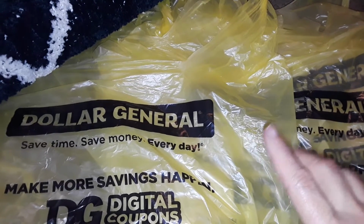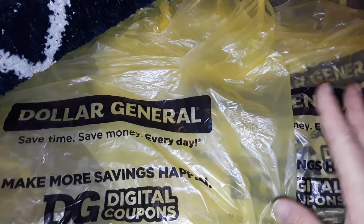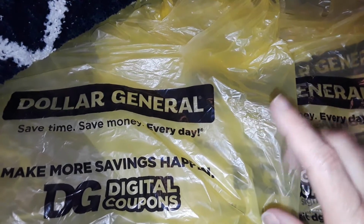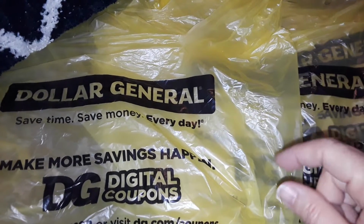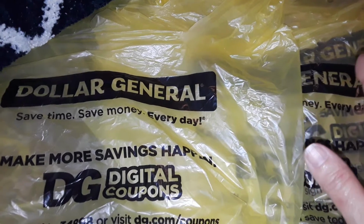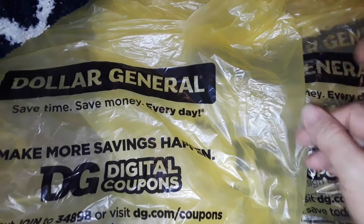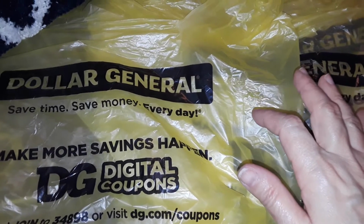This is going to be a Dollar General haul. I went to a different Dollar General because they just started opening again in my area because of the looting. That happened a few months back, and they just recently opened one in my area, but everything else was still closed down. So I was happy to go into a Dollar General. Anyway, let's get started.